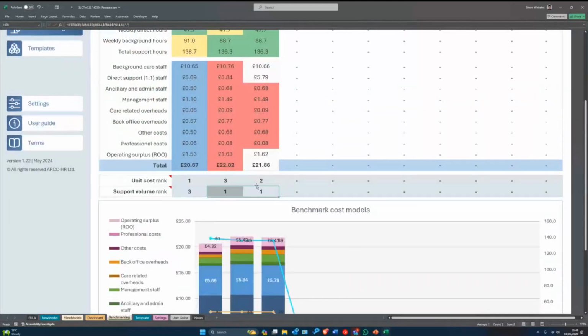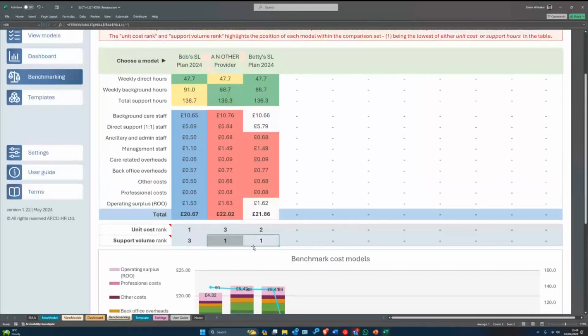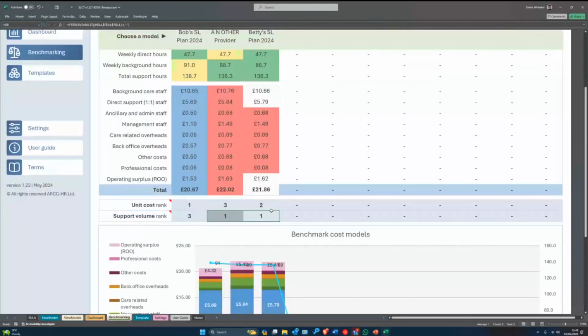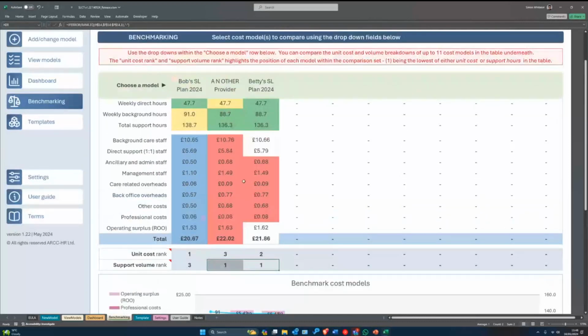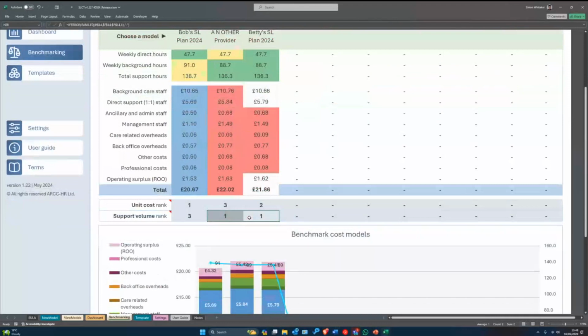There's no exact science or specific formula to say what's the most cost-effective support solution because we've got too many variables. But what we've tried to do in this benchmarking tab is give you some flexibility to say, right, what looks like high cost, what looks like high volume, what looks like low cost, what looks like low volume, so that we get a sense of when we're comparing and contrasting different providers. You could use this if you've asked for 2 different providers to provide you a cost for a placement. You could use this to compare them if you wanted to as well, but you can do it for hopefully all sorts of different things.